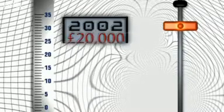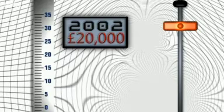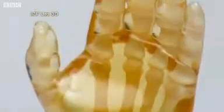In 2002, even a budget 3D printer might have cost £20,000. Today, you can get a desktop device for under £1,000. And the range of objects that the technology can deliver keeps expanding.